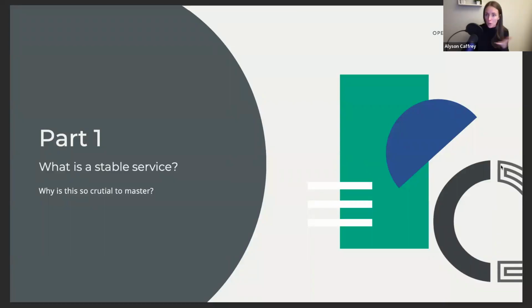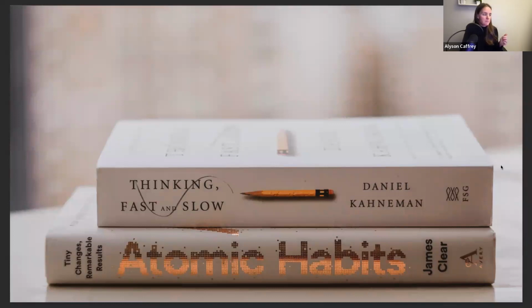So first and foremost, what is a stable service? I love this book, Atomic Habits. It's something that I've for sure read at least 4 or 5 times. I think I could be a little bit better at making it more habitual, to read it maybe once a quarter, but I am obsessed with habits. And I think stability, even though, like last week, for example, my entire family was out with the stomach flu. And I was just like, what do I do? How can I keep hanging on?